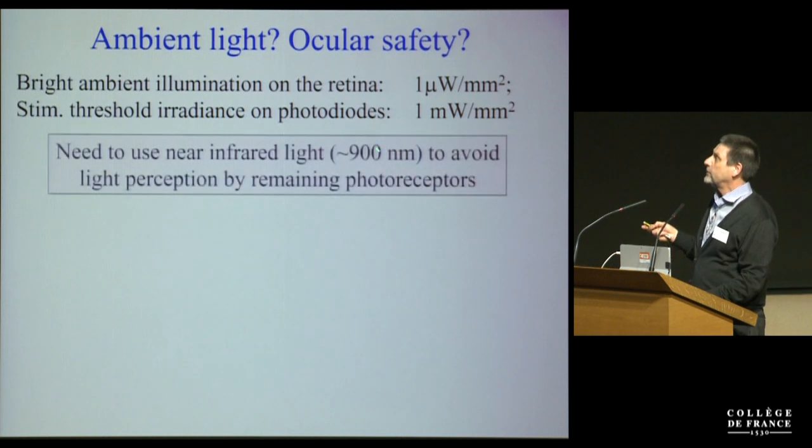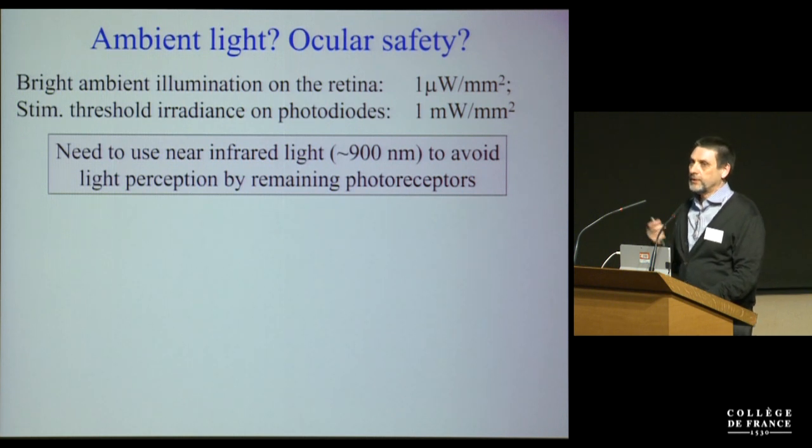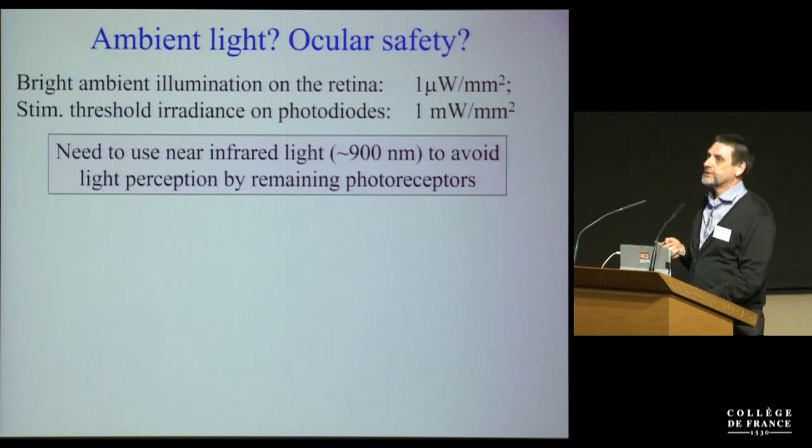How much light do we need? We need much more light than ambient. Ambient light on the retina is no more than a microwatt per square millimeter. We need several hundred times, almost 1,000 times more, and therefore, by the way, it's a similar number with optogenetics, but unlike optogenetics, we actually can use near-infrared light in order to avoid blinding the retina with this very bright light. So we use about 880 to 915 nanometers. And photoreceptors don't respond, but silicon responds very well, and so we can use this near-infrared light for this reason.